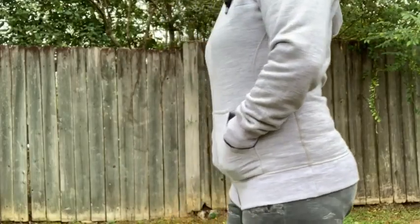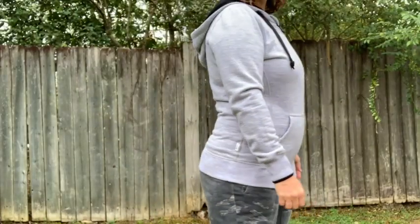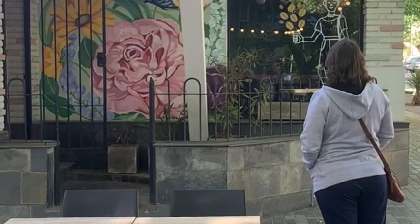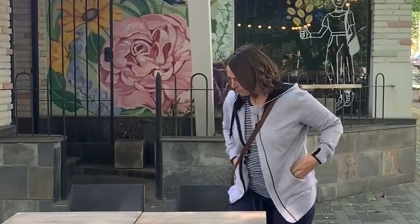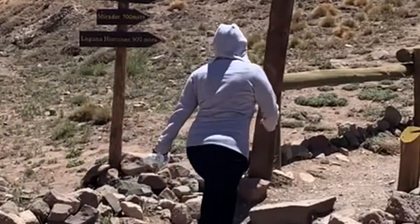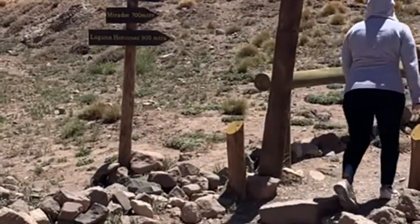I have just discovered the best traveling companion. Let me introduce you to my Minus33 Merino Wool hoodie. So recently I traveled to a South American country, and it didn't matter if I was walking around in the city doing some sightseeing or whether I was doing some trekking in the mountains. This hoodie was perfect for all occasions.